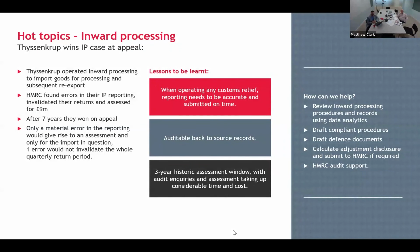So we've been helping a lot of businesses at the moment to renew their records, their processes and procedures, and create defence files on their operation of customs duty reliefs. So on to the next slide.